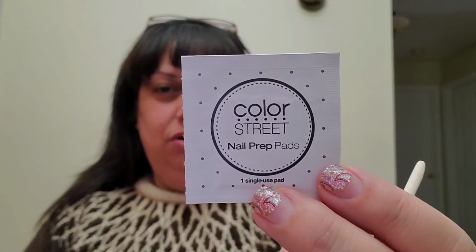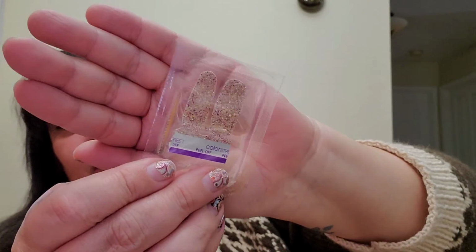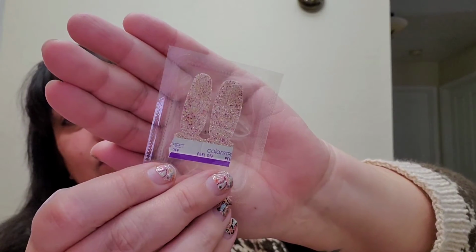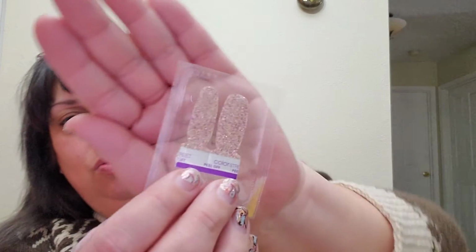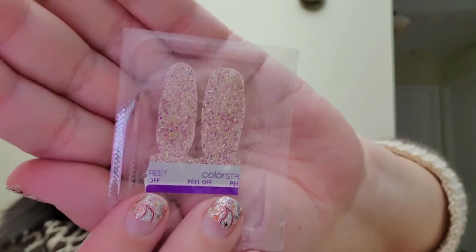Oh, there's a sample of another color. I'm very excited. There's one of those little cuticle pusher thingies. And I guess this is the prep pad that comes with your nails. I know that there's one in the main package. So this must be an extra, or maybe it goes with this because this looks like a sample. I don't know if you could see, it's like an antique gold with pink speckles. Kind of like a rose gold color overall. There you go, maybe that's better.